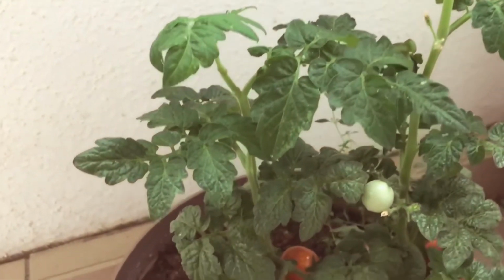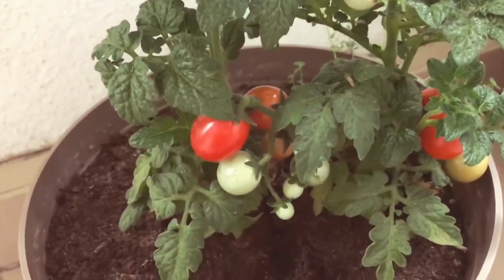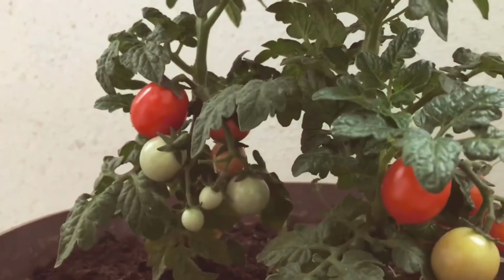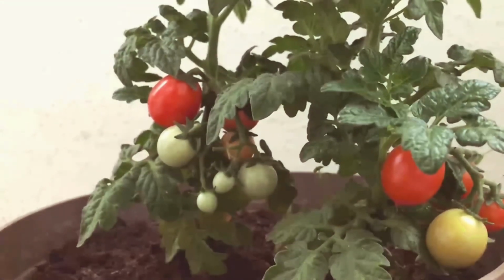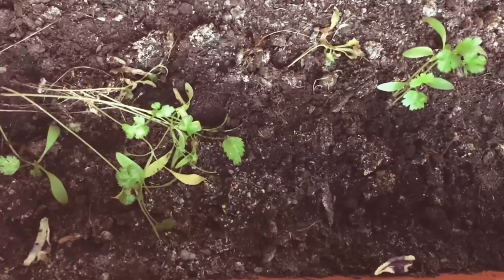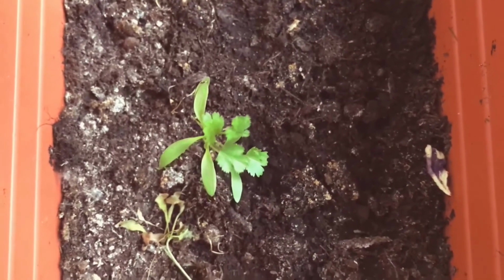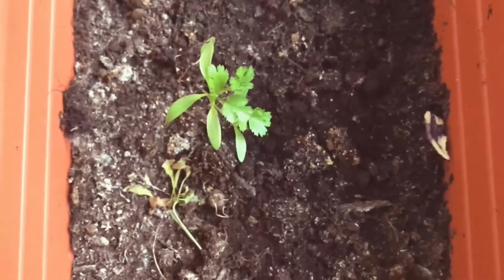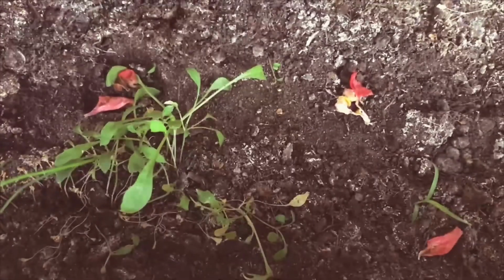And last but not least, I'm growing tiny cherry tomatoes on our balcony. I'm super excited about them. And I was also trying to grow rucola and cilantro from seeds as well, but they just keep dying for some reason. I don't know why, but I would really love to grow them. I actually have some more seeds, so if there's any garden expert here that could help, please let me know.